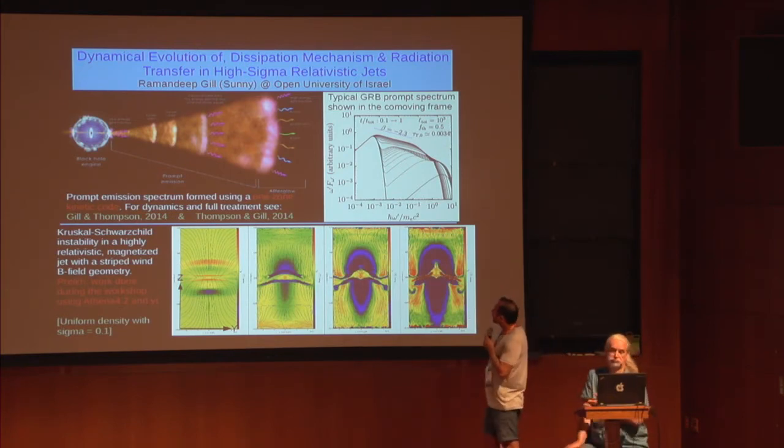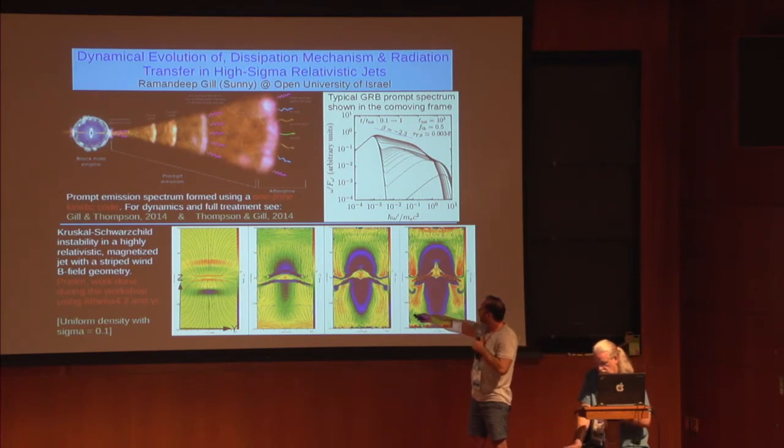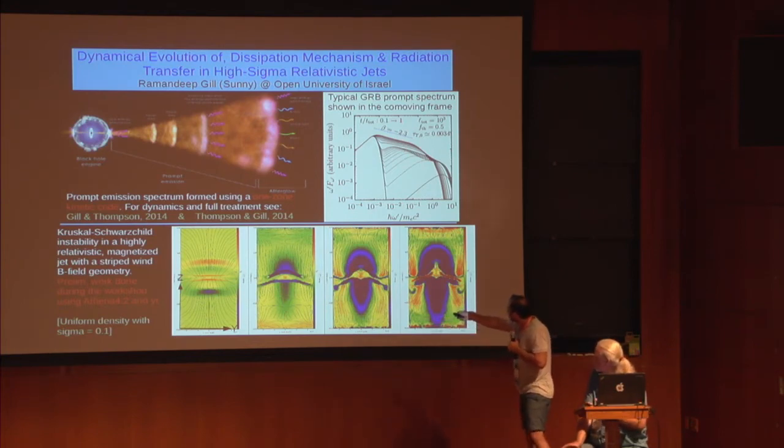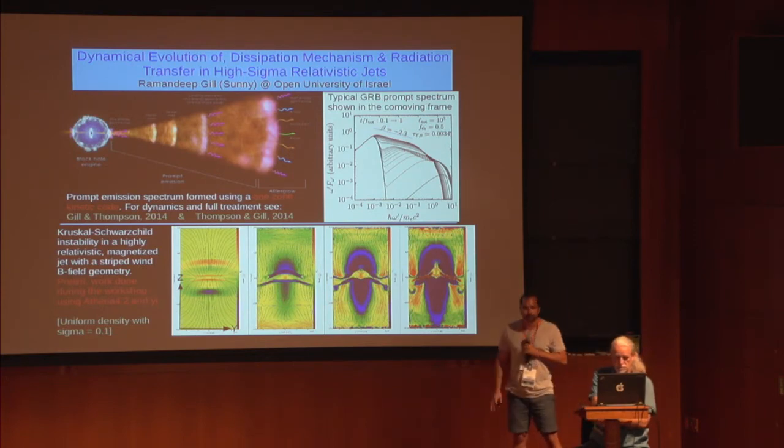Okay, I have time. It's an instability where if you have a striped wind, you have oppositely oriented magnetic field lines with hot plasma stuck in between and an effective gravity field in the frame of the jet. And slowly the plasma drips out. So the field is into the board and the plasma is starting to drip out. The field lines will then reconnect, and that will accelerate the jet. So this is very preliminary work. Thanks.